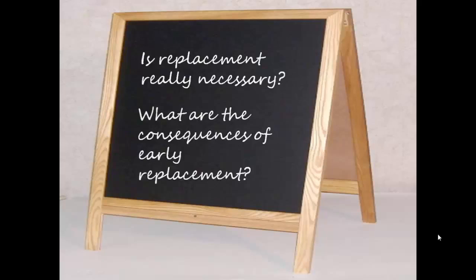So the question becomes, what are the consequences if they would have done that early replacement? The main consequence is spending money you don't need to spend. So if you're a small system, there are subsidized funding sources, either grants or loans or a combination of grants and loans. If you were to get a grant to do that, what you're doing is spending money where it doesn't need to be spent so that it can't be spent somewhere else. If it's a loan, you're burdening your customers with money that they don't really need to spend.